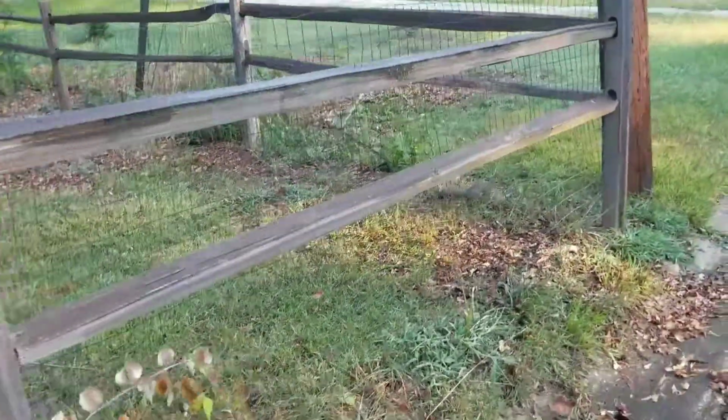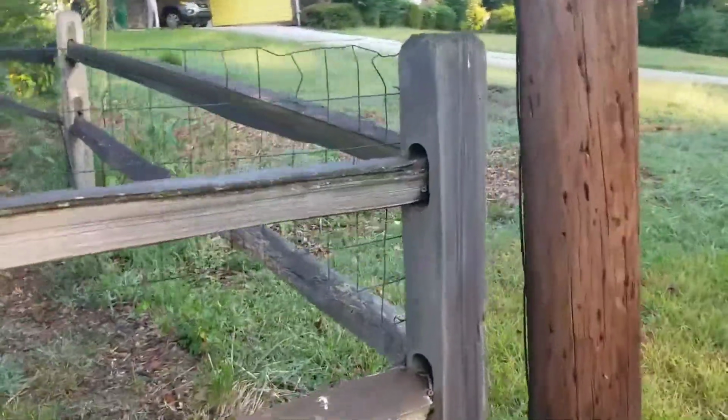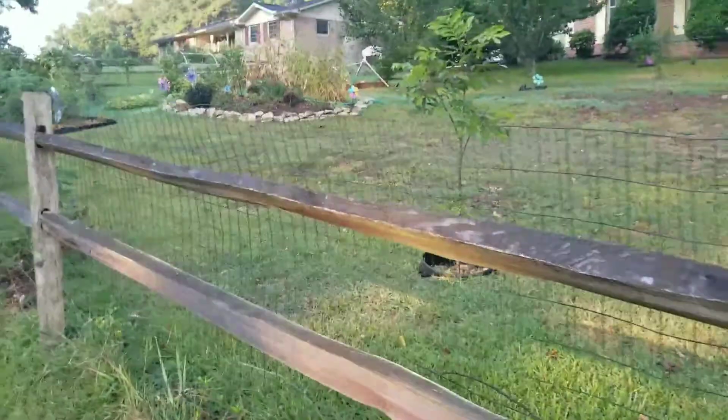And I hate squirrels, so we're gonna scare this guy away. Get out of here, you. Stay out of my yard. Guess I should get that fence repaired. That's a pecan tree right there.